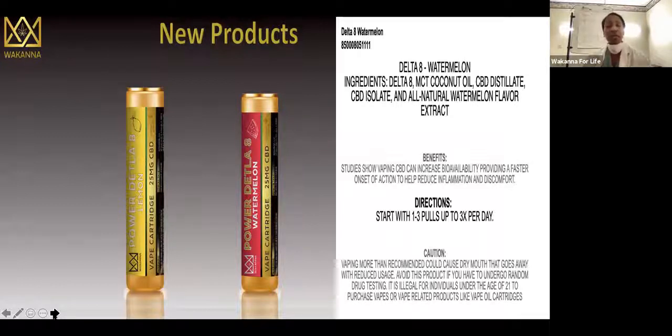And yes, because this is a power product, if you have random drug screens at your job, please, this is a product that you would not be able to use. This is a product that is quickly absorbed in the bloodstream. We're going to talk about what bioavailability means and the different products and their bioavailability.